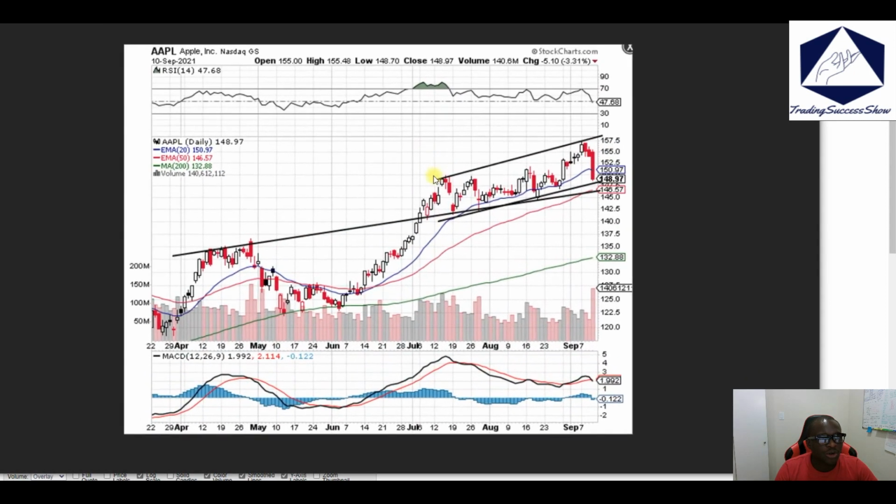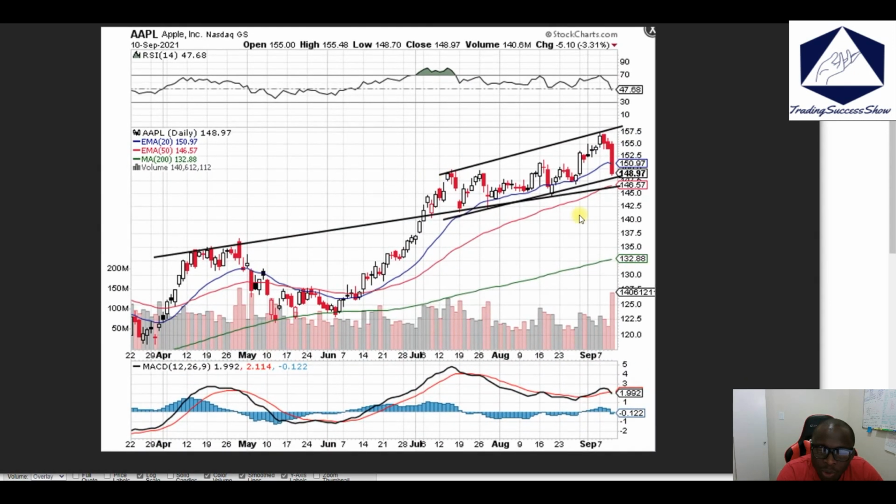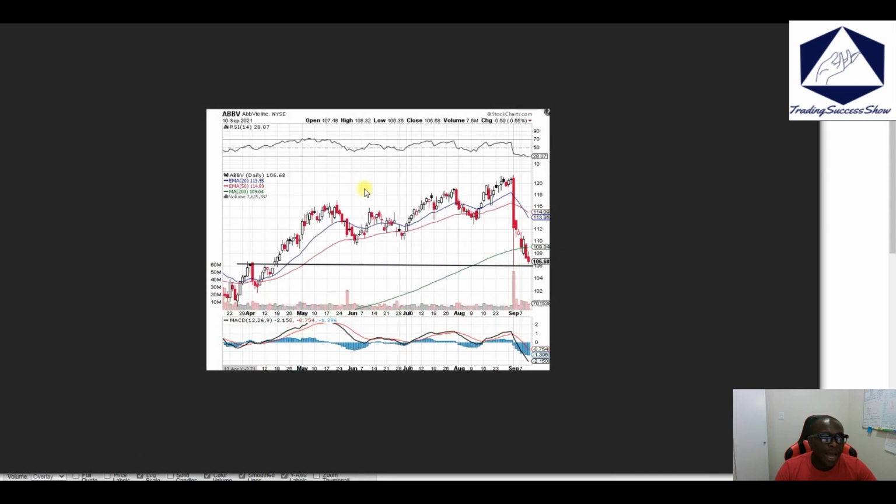The first one here is going to be AAPL. What I'm looking for in AAPL is price to really bounce off this 146, 147 area. That is what I'm expecting Apple to do, because this area is the area of our support. So keep an eye on Apple.